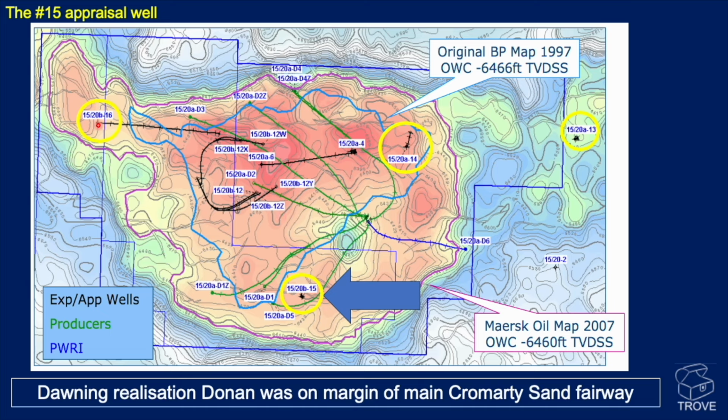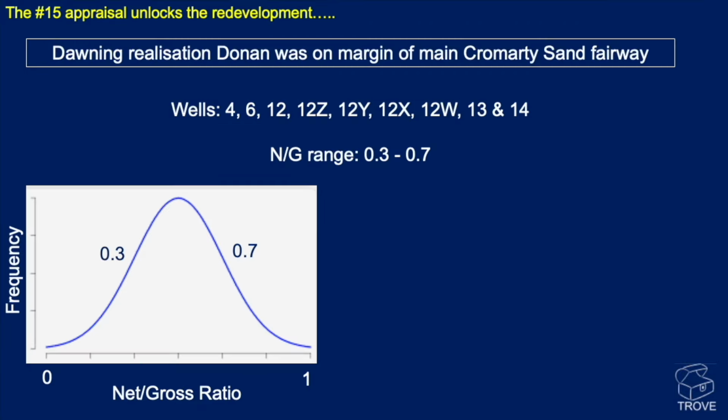But this was another well, just to really see where the up-dip limit to this field was, because it wasn't obvious where the field ended. With the 15 well, there was a dawning realization at the time that Donan was on the margin of a major Chalmaty sand fairway. There was evidence for that from fields like McCulloch, regional mapping and some detailed biostratigraphic zonation.